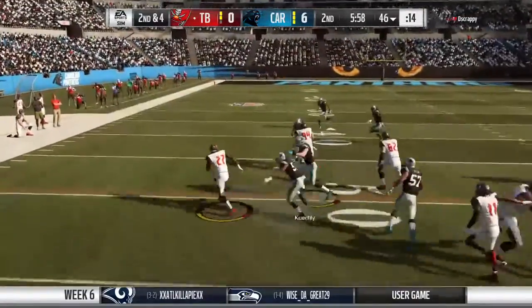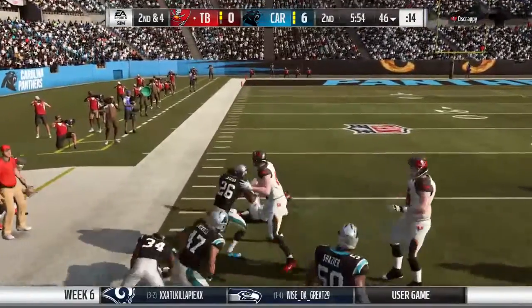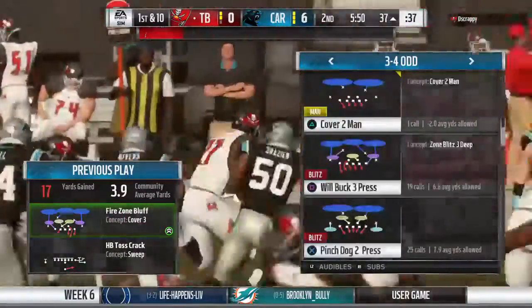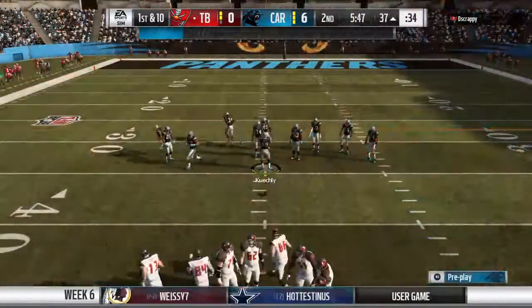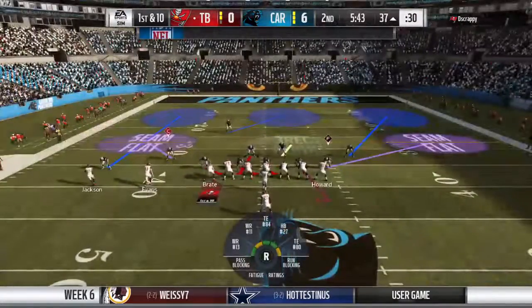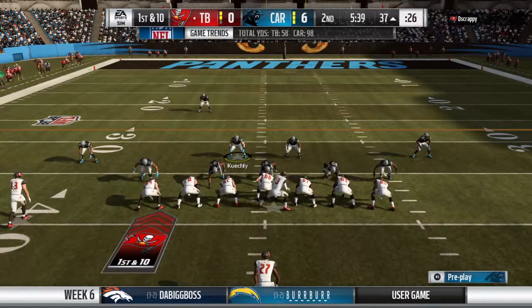On 2nd down, it's Jones. And he is tackled inside the 40, not quite to the 35. 17 yards on the pickup there. The drive will continue. It's a 1st down. After the run by Jones, here's 1st and 10. Let's convert.